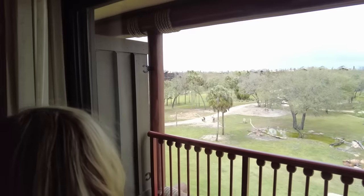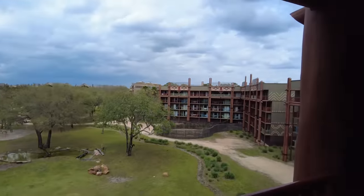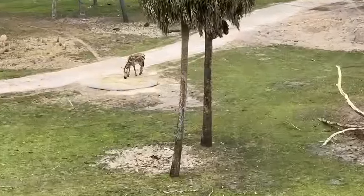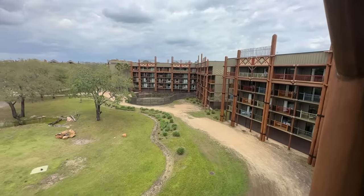Ooh, double lock for children, and adults who have trouble with locks. Look at this, that's a porch. A big patio. There's so much room for activities. Look at those zebras. This is a beautiful view. There's some uncooly cattle too.